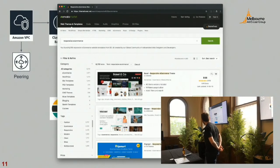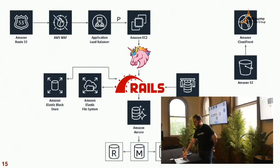And that's the search results page. Again, very exciting. There are 6,000 responsive e-commerce themes, far too many to look through. So we'll just look at the first one. And it takes us to the item details page. And this gets into the meat of the 11-year-old Rails application.